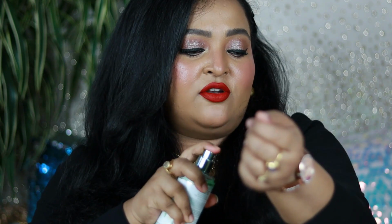So I'm going to spray it on my hand and see. Yeah, it smells really fresh, at the same time very juicy. This actually smells like perfume, guys. It doesn't smell like a generic body mist, and it smells good. It smells nice.